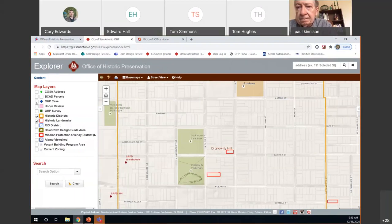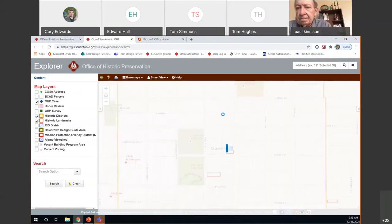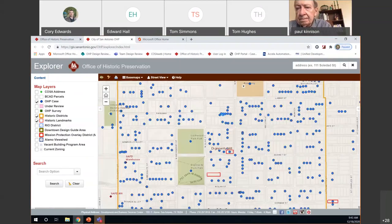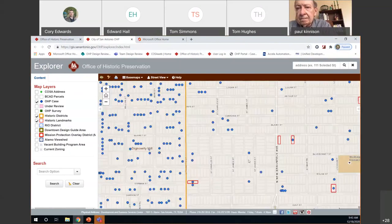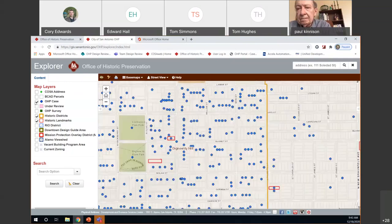If I toggle on this blue dot OHP case layer, these blue dots represent anywhere where we have reviewed something. And so you can see in our historic districts, it's pretty much every property. And then just outside, there's some dots. These are probably demolition reviews, unfortunately. Let me turn that off now.